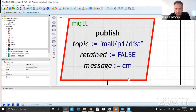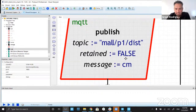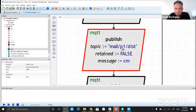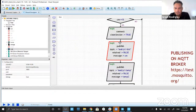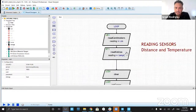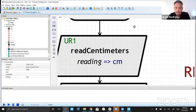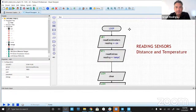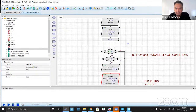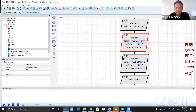So temperature. In distance, I'm going to send the message CM. The message CM is, if you see here, the variable that I inserted, sorry. I inserted here the CM variable, remember, and the temp C variable. So this is the message that I'm going to send to the broker. So I'm going to publish two pieces of information.